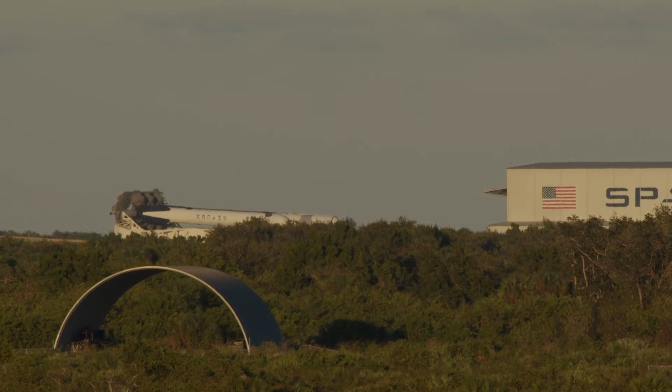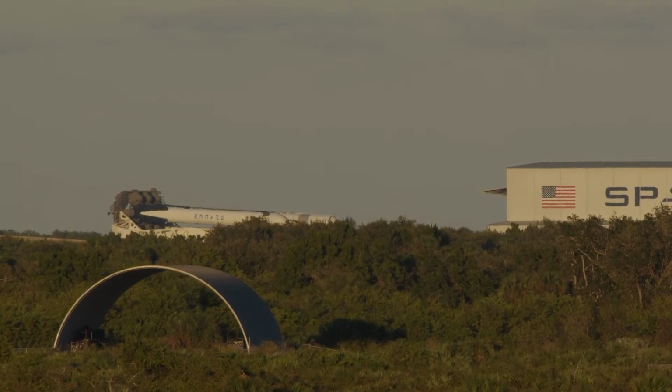We're now seeing the Falcon Heavy rocket become a little more visible as it clears the tree line heading up this incline to Launch Complex 39A. You can see one of the nose cones of the one of the 3 Falcon booster cores sticking just above the tree line there, with its titanium grid fins there as well.